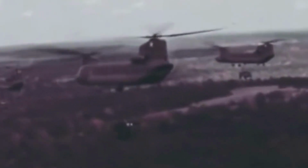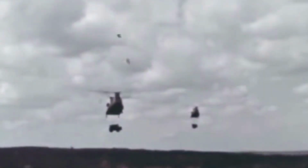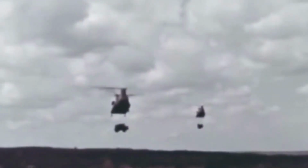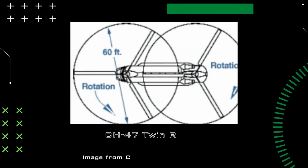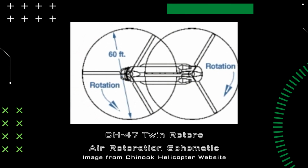It serves as a true frontline logistics helicopter, able to fly at max speeds around 180 miles per hour depending on cargo load, and having an effective range of anywhere between 200 to 1,400 miles depending on the cargo and other factors when in use. Another major important factor of the Chinook is its two twin-engine rotors that give it its distinctive look.